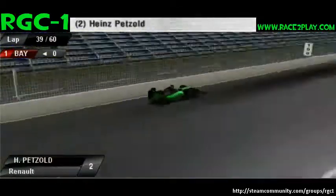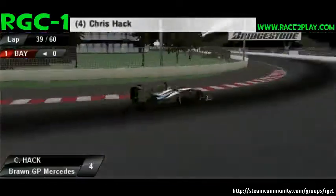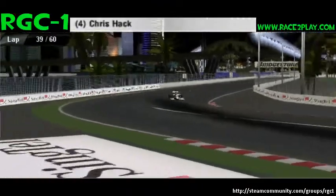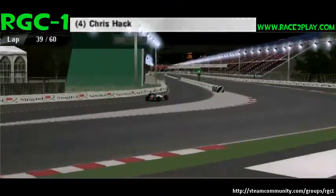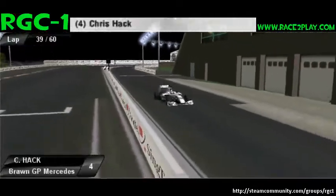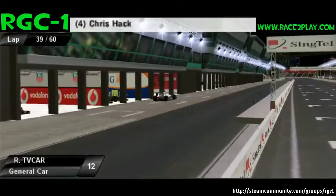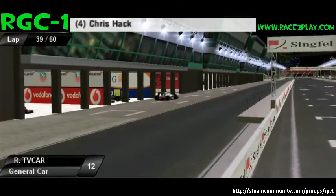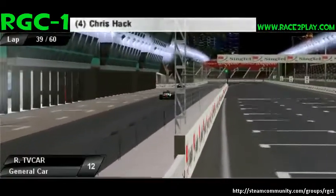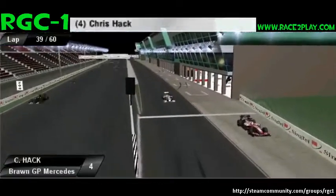Gotcha. Let's see, waiting on Chris Hack. Is he going to come in this time? Nope, he's got a couple of corners to go. Yeah, he should come in now, I reckon. Right on the money. Here comes Chris Hack down pits. He's currently in fourth, one lap down. And he's got way enough time over Sebastian to take it easy and just make sure everything's sound before he mashes the pedal.